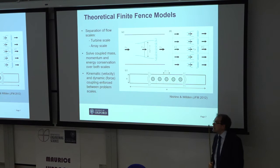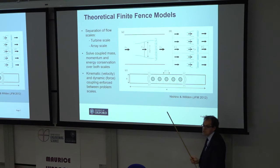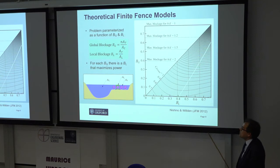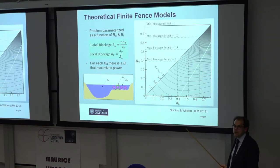You can just solve momentum, mass, and energy conservation at the different scales. Couple them together using kinematic and dynamic coupling, so across velocities and forces, and that leads you to a solution for what the performance is of any given array of turbines in a very theoretical way. So this is actually the final result. I mean, that's skipping 100 steps, but this is a map of the maximum power you can possibly get.